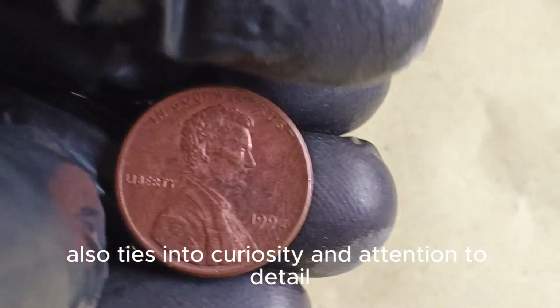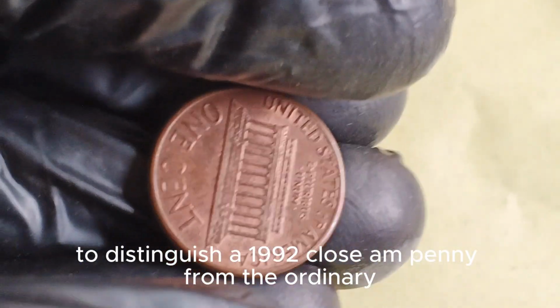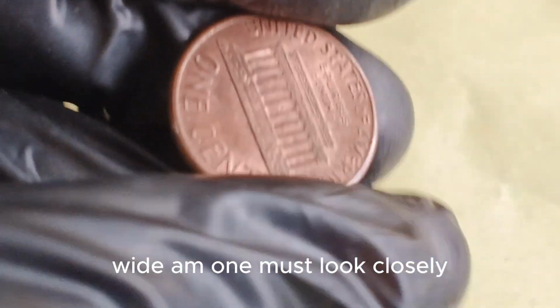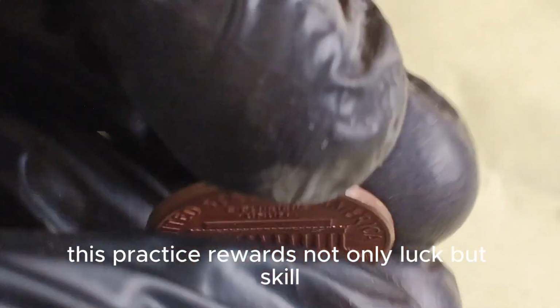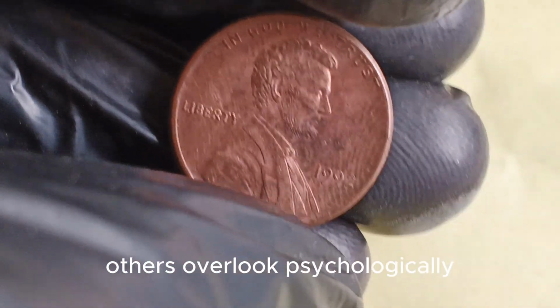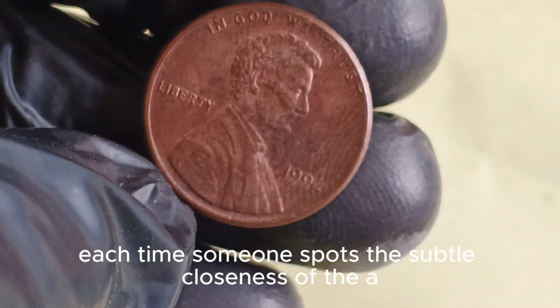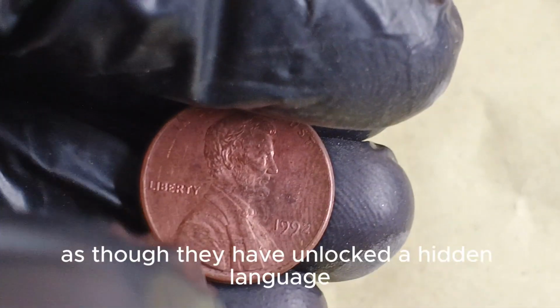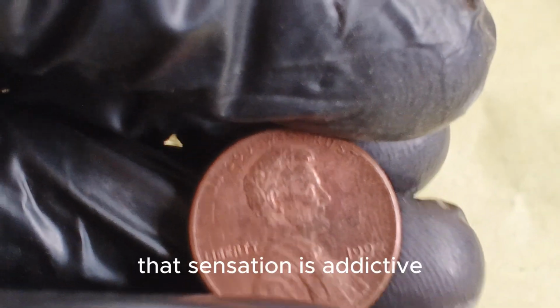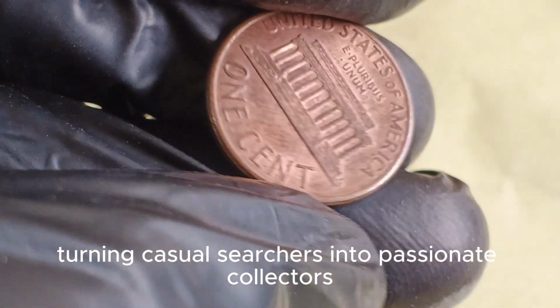It also ties into curiosity and attention to detail. To distinguish a 1992 close AM penny from the ordinary wide AM, one must look closely, carefully, and patiently. This practice rewards not only luck but skill, training the eye to notice small differences others overlook. Psychologically, this is deeply satisfying. Humans love solving puzzles, cracking codes, and uncovering secrets. Each time someone spots the subtle closeness of the A and the M, they feel a sense of mastery, as though they have unlocked a hidden language. That sensation is addictive, drawing people deeper into the hobby, turning casual searchers into passionate collectors.